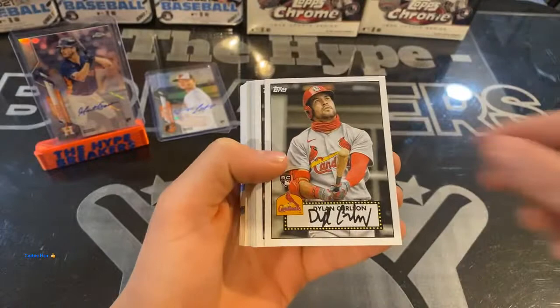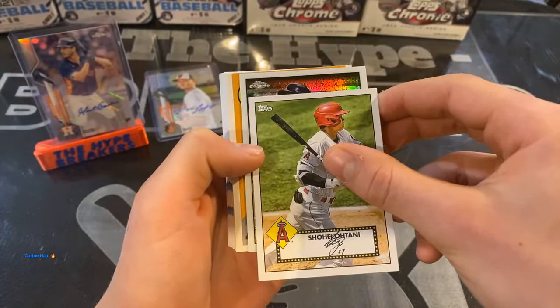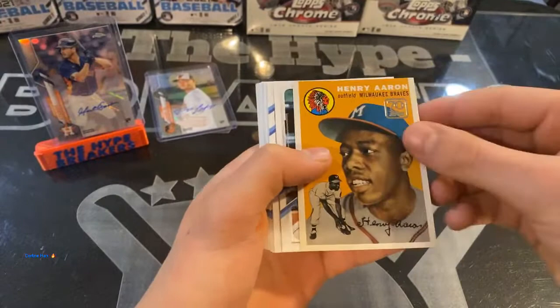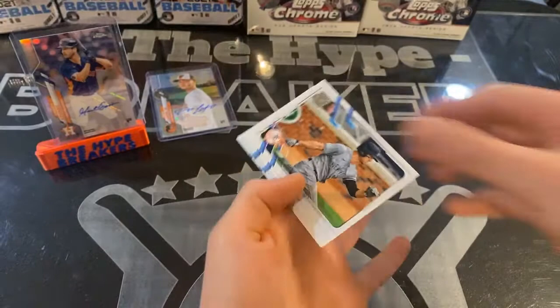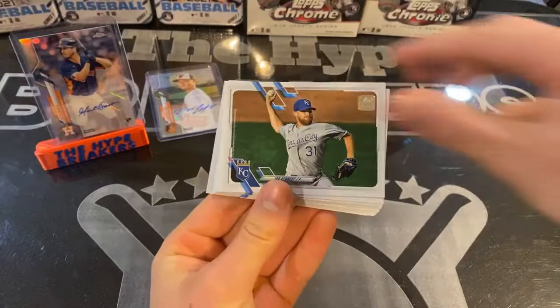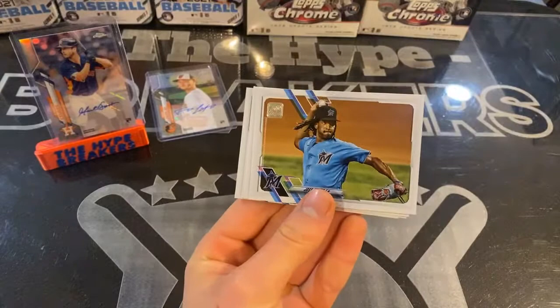Now our 1952 redos, Dylan Carlson, Paul Goldschmidt, Mookie Betts, Eloy Jimenez, Shohei Ohtani, followed by a 1952 redo chrome of Yordan Alvarez for the Houston Astros, Hank Aaron, going to the Braves, 70 Years of Topps, Miguel Cabrera, Goodwin for the Reds, Bauer League leaders, Twins team card, Rockies team card, Brett Gardner for the Yankees, Austin Meadows, Yuli Gurriel, Kennedy, Shane Bieber league leaders, hands up, Manny Machado, Juan Soto for the Nationals, Detroit Tigers team card, Josh Harrison, Jose Iglesias, Ian Anderson for the Braves, David Dahl, and Oliver Perez.